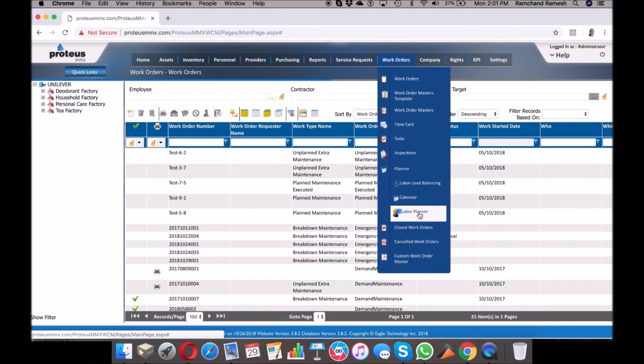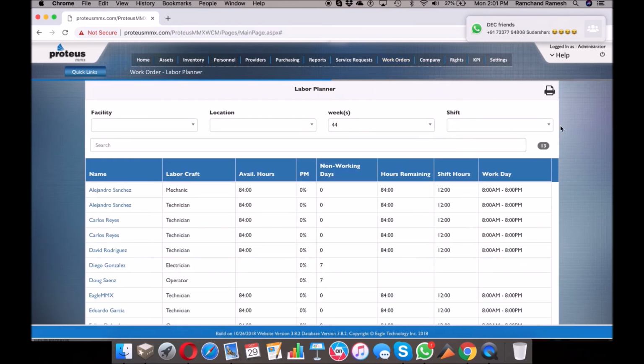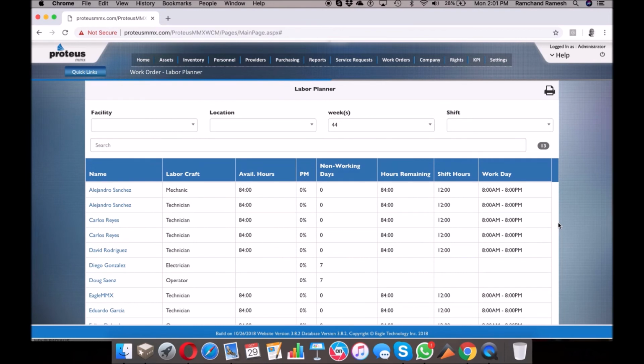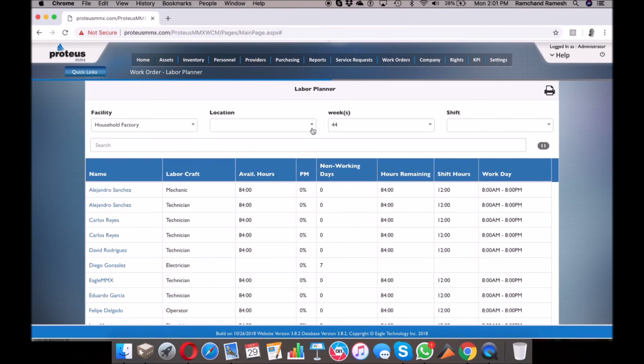The labor planner provides you the capability to view at a glance all of the technicians and engineers, their craft, available hours, non-working days, the shifts that they are on, and so on. And you can drill down to specific facilities or specific locations within the facility.